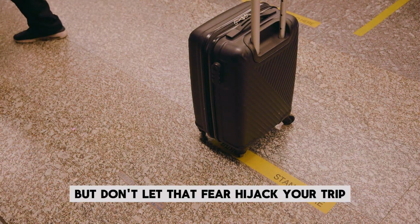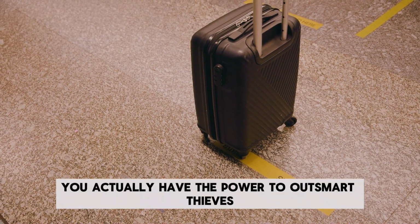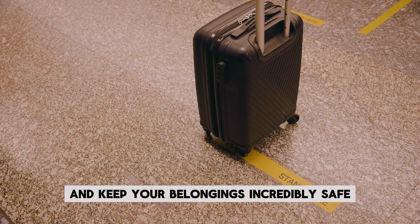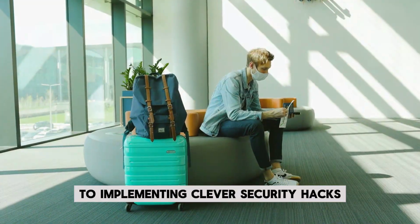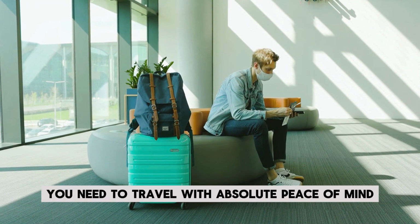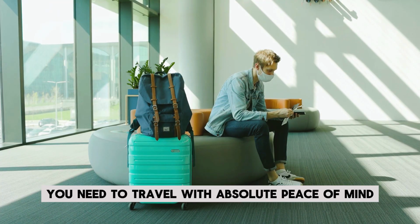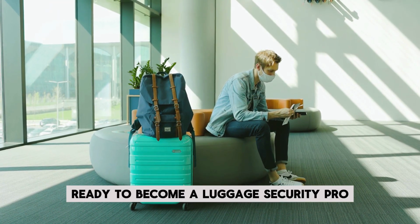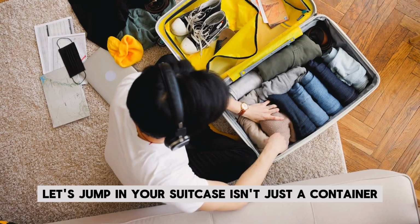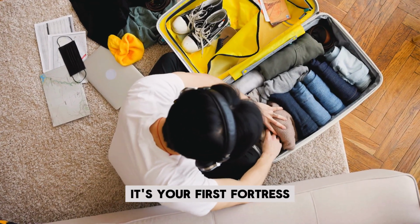But don't let that fear hijack your trip. You actually have the power to outsmart thieves and keep your belongings incredibly safe. From choosing the right bag to implementing clever security hacks, this guide will equip you with everything you need to travel with absolute peace of mind. Ready to become a luggage security pro? Let's jump in. Your suitcase isn't just a container, it's your first fortress.